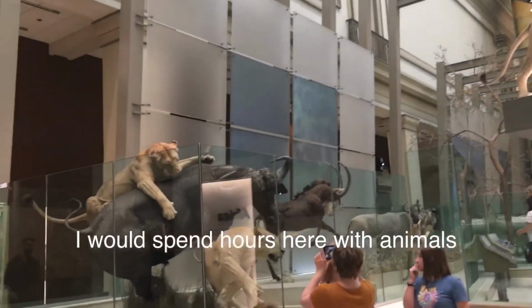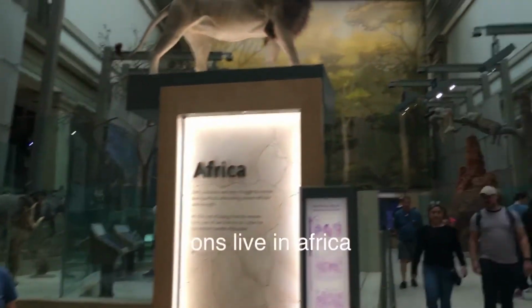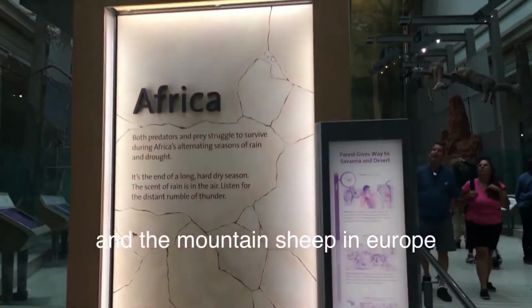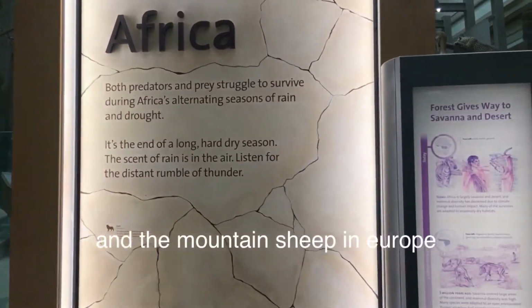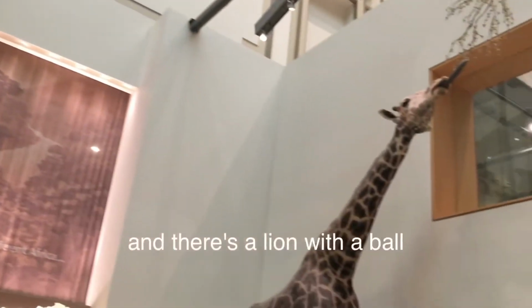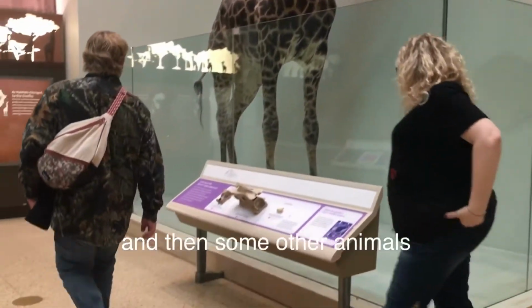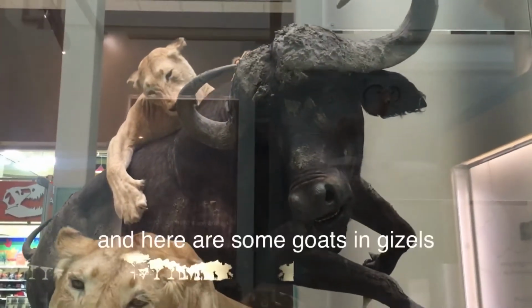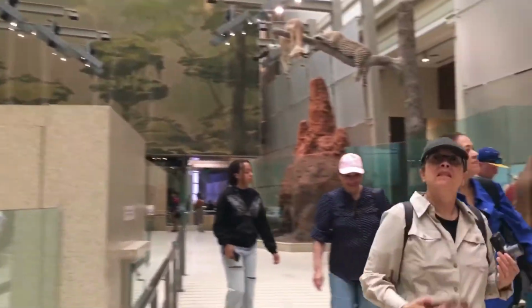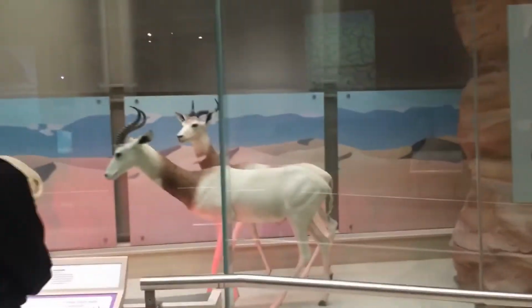There are a bunch more other animals that you can look at here. I would spend hours here because I love animals. Who doesn't love animals? Lions live in Africa. And then mountain sheep. And this is a lion with a bull. And then some other animals. And here are some goats and gazelles.